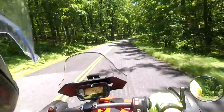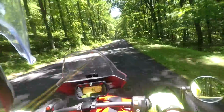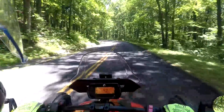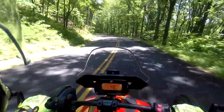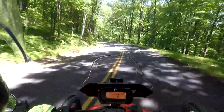Okay, we're getting down towards the bottom, I guess, somewhere down here. But beautiful tree covers. Nice and cool in the shade, because it's near, I bet it's every bit of 90 degrees today. It is hot. Now that I'm moving, it's no problem. And I haven't had the fan come on the bike either. As long as you're moving, you're good.